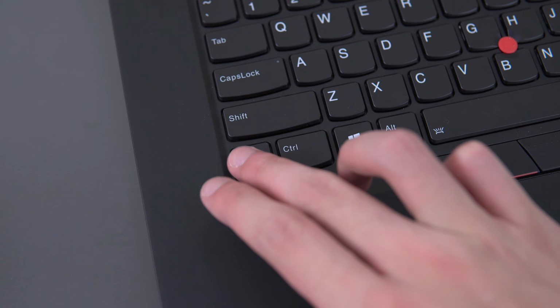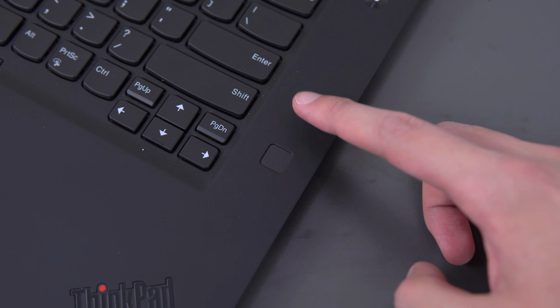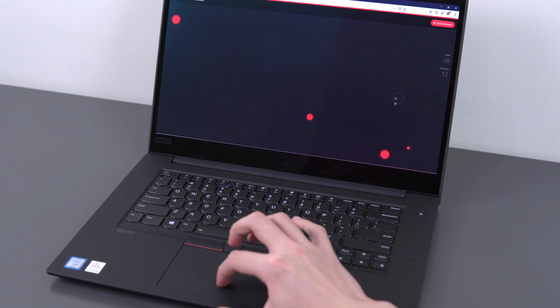By default, the bottom left key is function rather than control, but you can swap them in the BIOS or the Lenovo Vantage software, and to the right of the keyboard is a fingerprint sensor. Next is the trackpad and the track point. Regarding the trackpad, the Surface has this soft touch finish, just like the rest of the interior. Kind of feels like silicone, and it's very smooth.